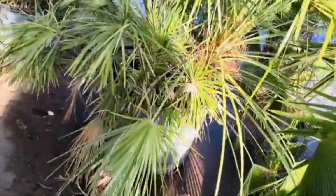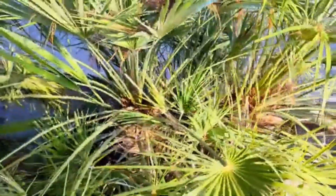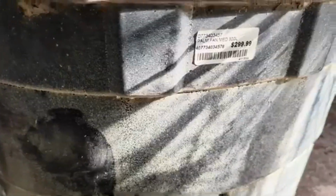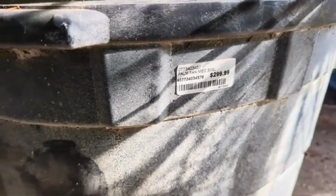All right. And then this one is like, oh, I don't remember what kind of needle. No, it's not needle. I have a needle palm. Needle palms are very cold hardy as well. This is, I'm not sure what it is. Okay, I found the tag. It's a Mediterranean palm, the fan palm. They're not cold hardy here.